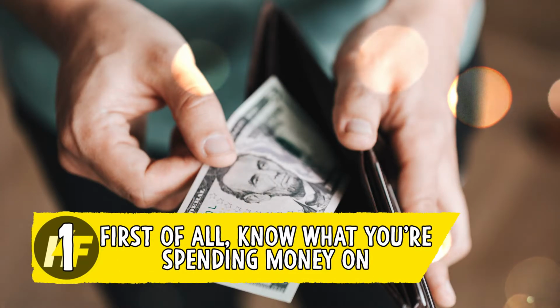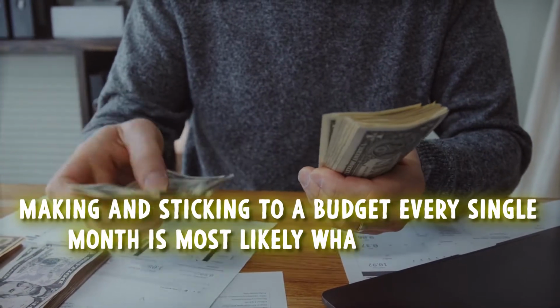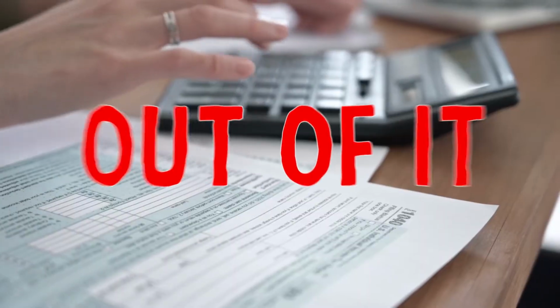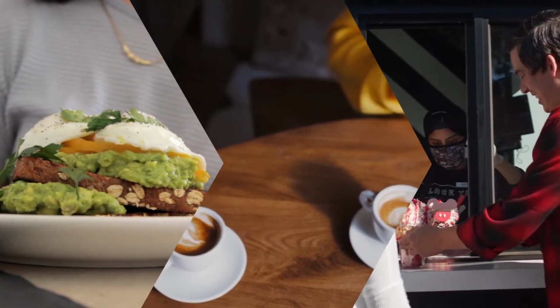Number 1. First of all, know what you're spending money on. Making and sticking to a budget every single month is most likely what's going to help you get out of debt and stay out of it as well. If it's your first time budgeting, you might be surprised by how much money you're spending each week or month on small things like lunches, coffee, or that snack shop at work.